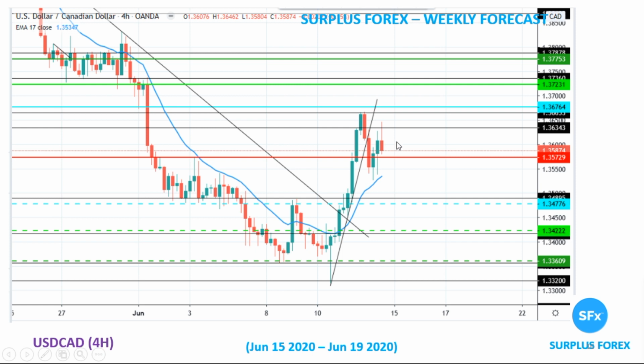So I expect it still to rise, though it might fall a bit, up to 135.50, and then it will start rising from there.